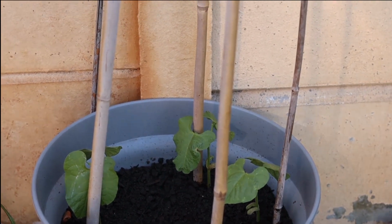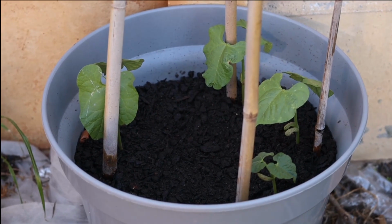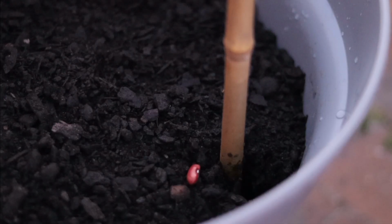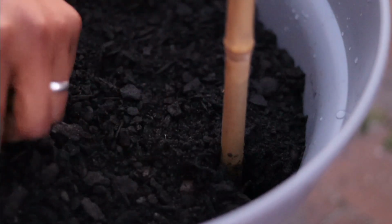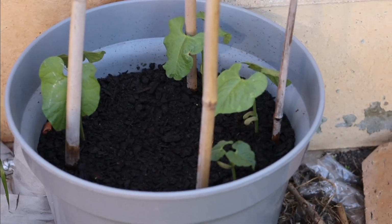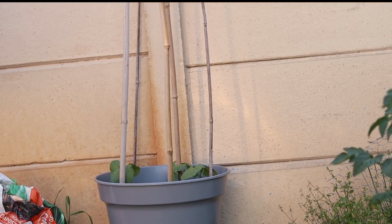Now, the same approach can be used if you have a container garden. Approximately 2 weeks ago, I planted these runner beans in this container with these bamboo canes. As you can see, they are growing quite nicely and they will grow vertically. This technique can also be used if you have a container garden to maximize your space.